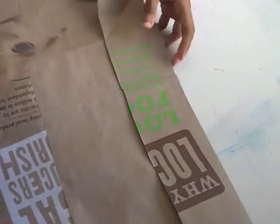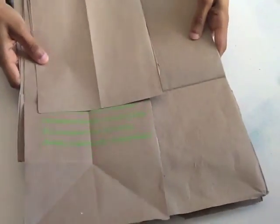And then we have the ones where I ended up cutting something wrong and a piece fell off. So there are lots of failed attempts today, and lots of scrap paper that I will be using as I go through this project because I have so many that I didn't get quite right.